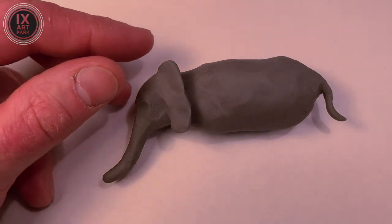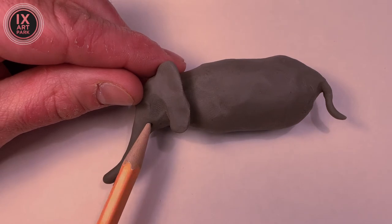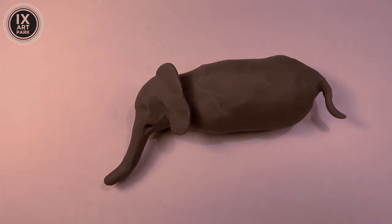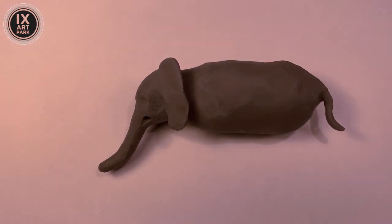I'm going to take the sharp pencil and gently create a hole just on one side of the trunk. I'm going to do the same thing on the other side of the trunk, but we'll hold on that for a moment. Now, I mentioned how much I like beads for eyes.